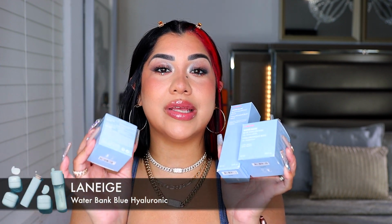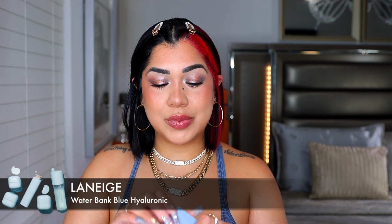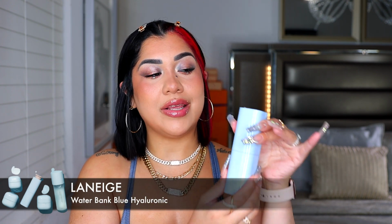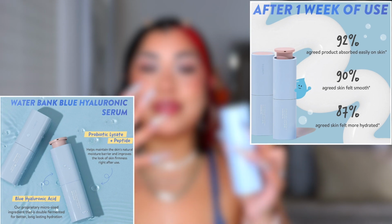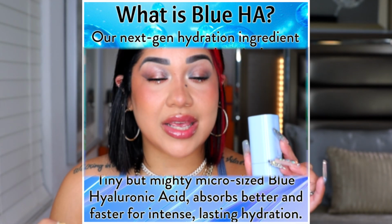We're gonna start with LENSE. They came out with the Water Bank Blue Hyaluronic line, and I'm obsessed with the packaging. Look how pretty the color is. This is the hyaluronic acid. I've really been enjoying this one because of how juicy and hydrated it is. I love the way it feels when I'm blending it all over my skin. It's just so refreshing, and it immediately plumps my skin. It gives it a glow. And it's supposed to firm and improve the elasticity of the skin.